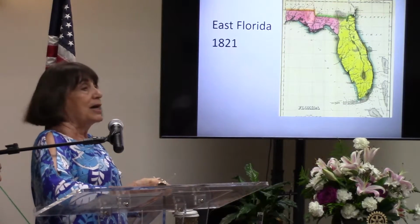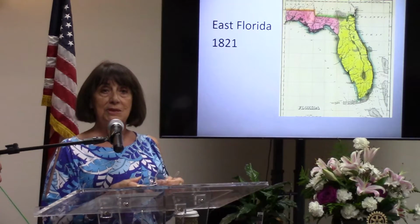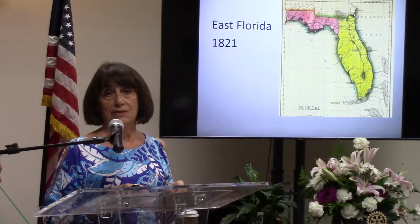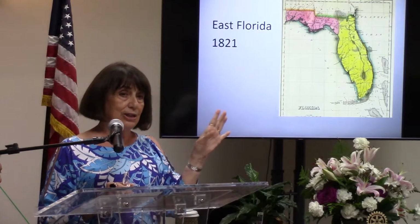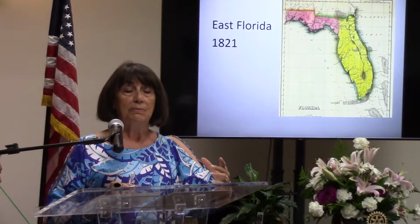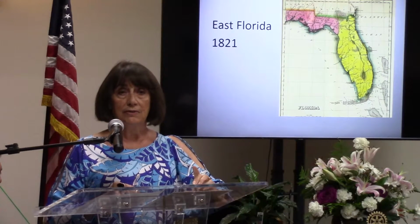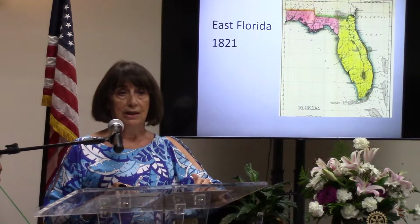Okay. In 1821, Florida becomes part of the United States, becomes a territory, and the clerk of the court's office is created. As I mentioned to you, this book that I just talked about, the bread box papers, is not an anomaly. We know exactly where it belongs. It belongs with all the other Spanish documents that were taken to the Library of Congress in 1905. But we don't know why it was pulled out.